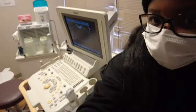Here we go. All right, you guys. So I'm in the room, covered up, ready. Here is the machine for this room. We're in the room next to the one I was in last week when I got my ultrasound done. We're in a different room.